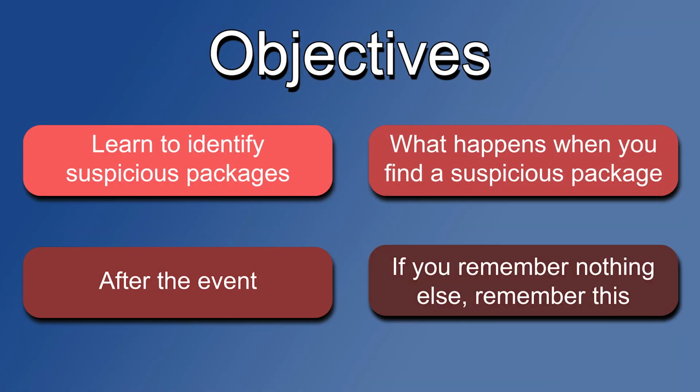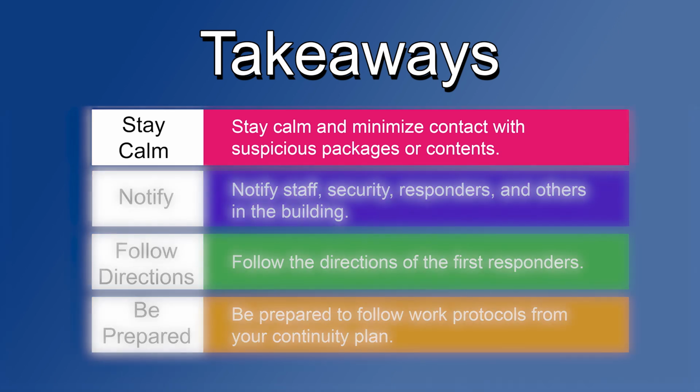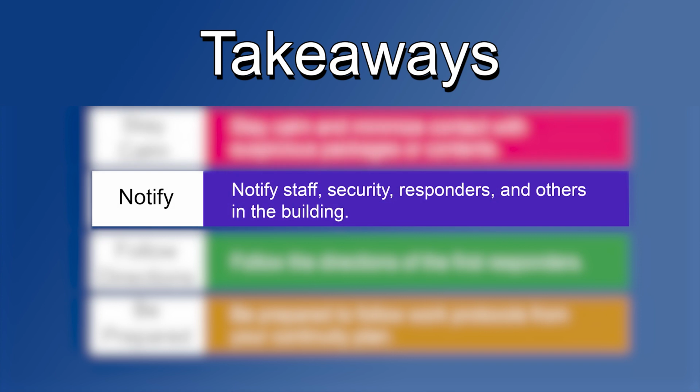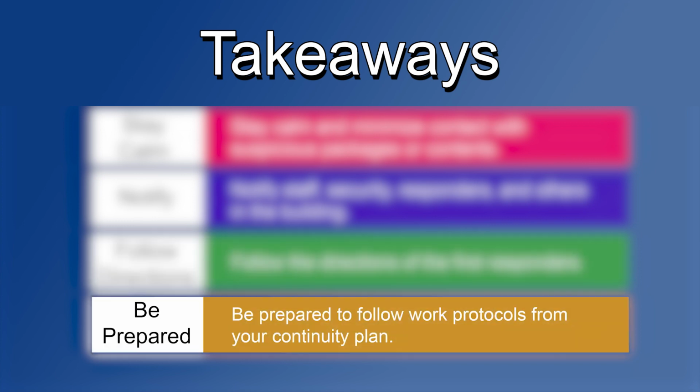If you remember nothing else, remember these 4 items. Stay calm, notify, follow directions, and be prepared. Stay calm and minimize contact with suspicious packages or contents. Notify staff, security, responders, and others in the building. Follow the direction of the first responders. Be prepared to follow work protocols from your continuity plan.